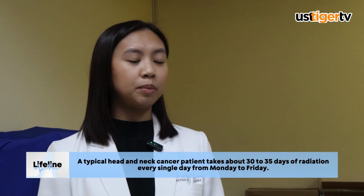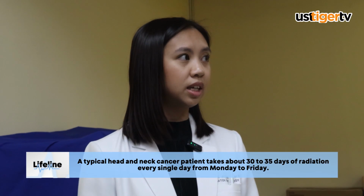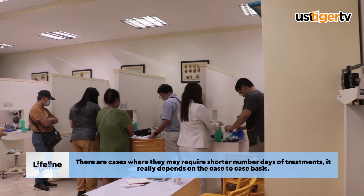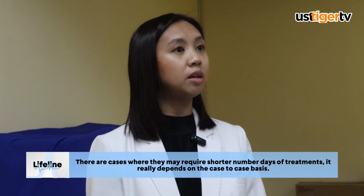Typical head and neck cancer patient will receive about 30 to 35 days of radiation that's given every single day from Monday through Friday for about 6 to 6.5 weeks. There are different cases wherein they may require a shorter number of treatments, and it really depends on a case-to-case basis. But the usual is about 6 weeks of radiation.